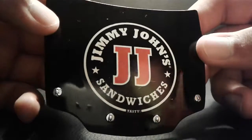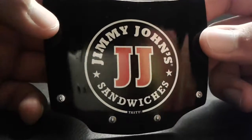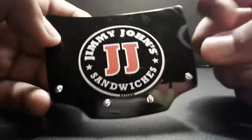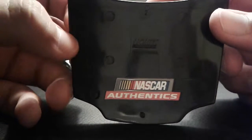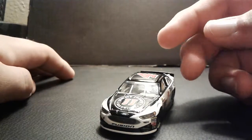But yeah, anyways. Oh yeah, right before I leave, I almost forgot. Here's the hood. It does come with a hood, and you can see the camera in the background. It says Jimmy John's right there, JJ Sandwiches, tasty. The back says Lionel Racing, made in China. You can see my fingerprints. It says NASCAR Authentics right there. So yeah, just a good looking hood, nevertheless.